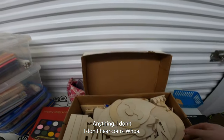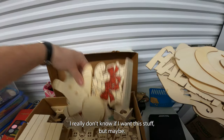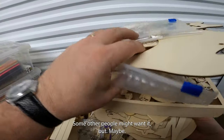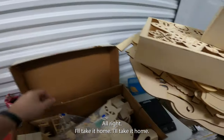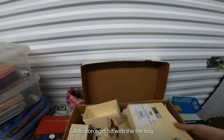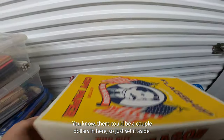Anything? I don't hear coins. Whoa, lots of wooden stuff. I really don't know if I want this stuff, but maybe. Some other people might want it, so I'll take it home. Caleb, don't get bit with the bug. You know there could be a couple dollars in here, so just set it aside.